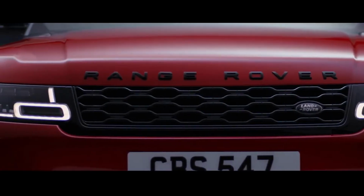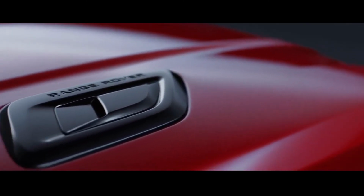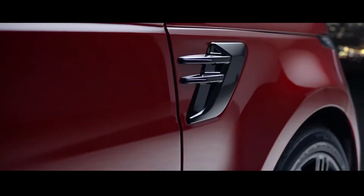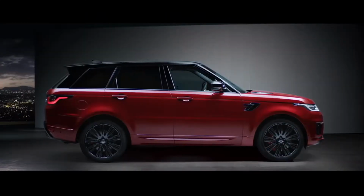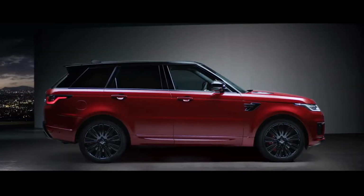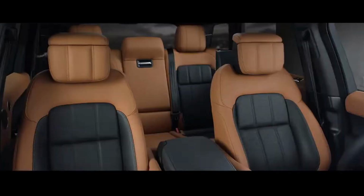Its purposeful stance is enhanced by the redesigned grille, sports hood, and fender vents. The new design is confident, contemporary, and uniquely Range Rover.